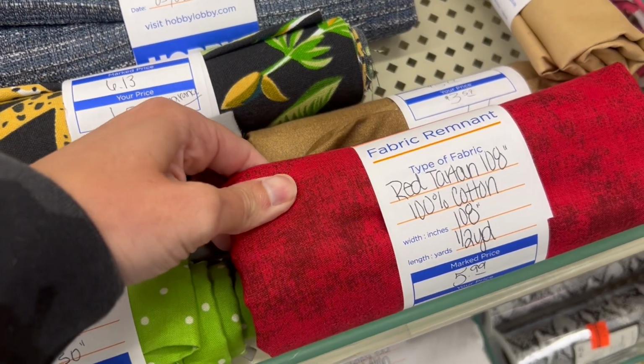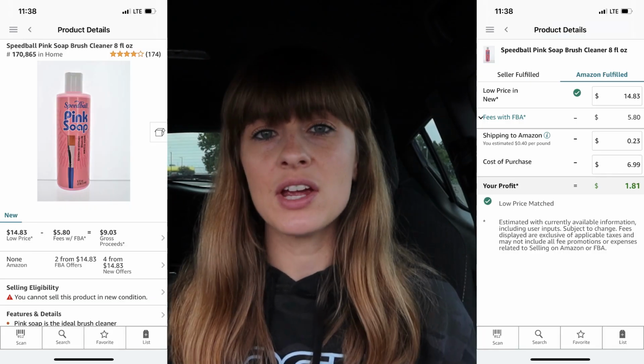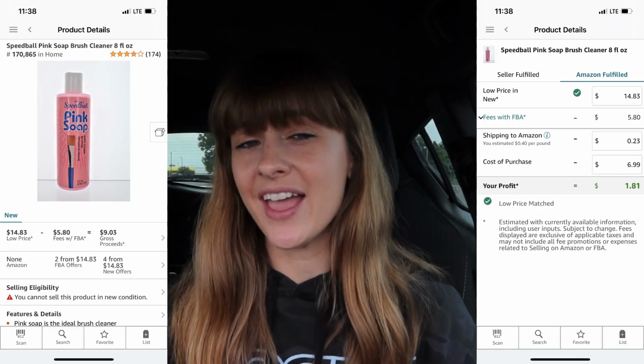Then I was passing by the fabric and I noticed a small clearance section. I was super excited at first, but was quickly let down because it was really just old fabric that nobody wanted. Then I made it to the painting stuff, and I came across something called pink soap. The sales rank was decent and you would make like $1.80, so not really worth it, but I was also restricted in the product, so I just moved on.